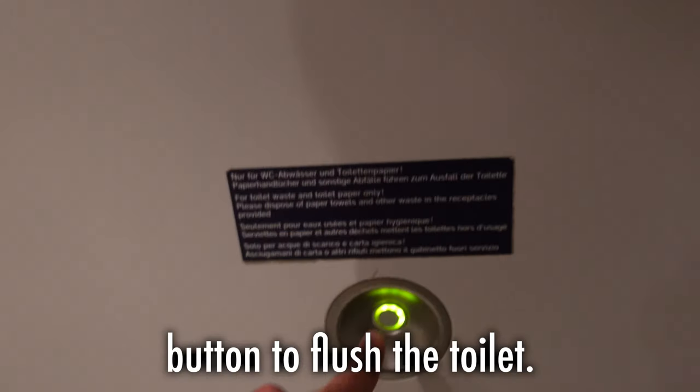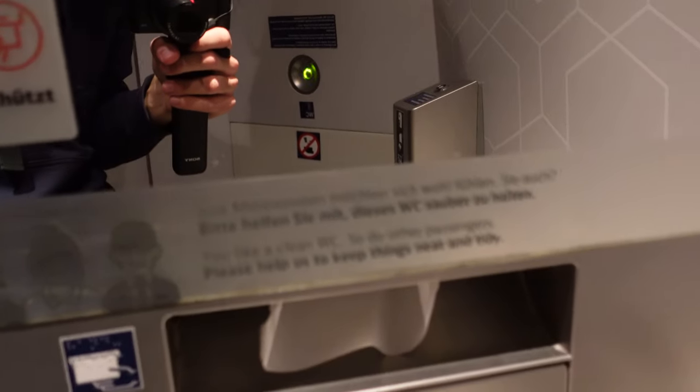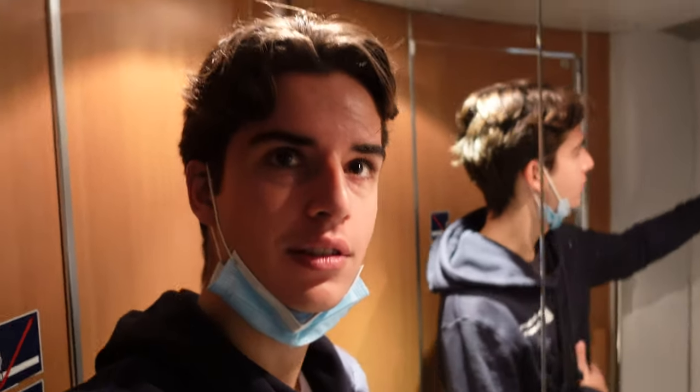Simple bath button to flush the toilet. Paper. You like a clean WC, so do other passengers. Huh? Oh, so... That's a weird sentence, right? So do other passengers. I just read it wrong.